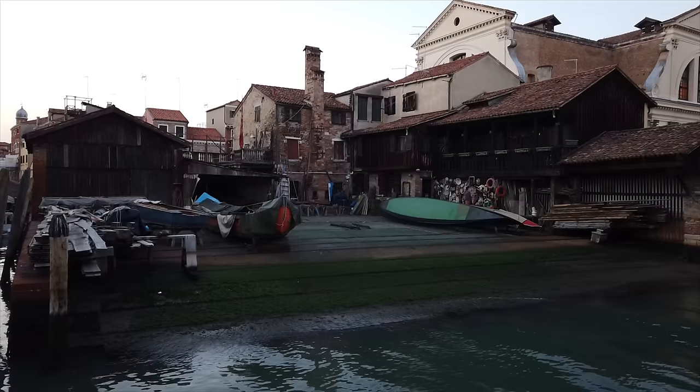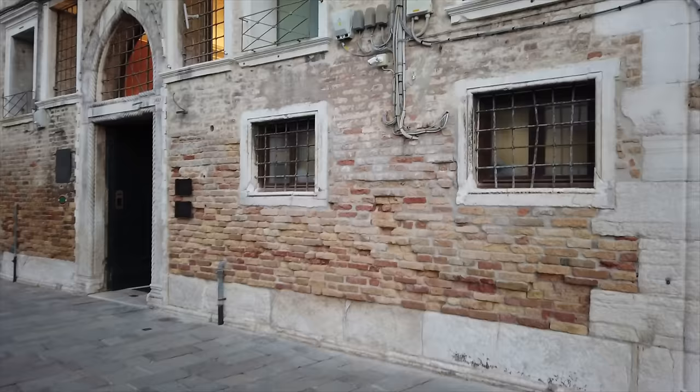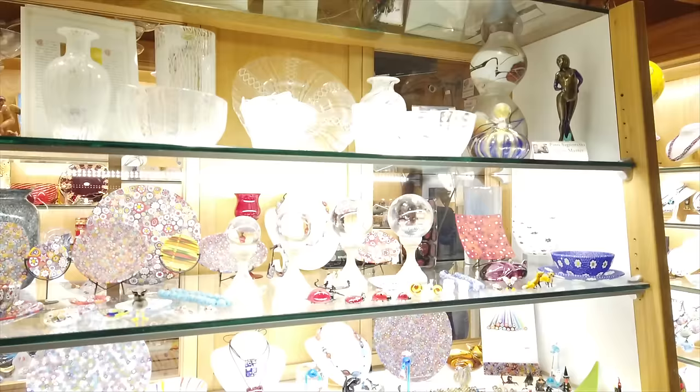This place behind me is a gondola repair shop. It's like seeing a garage where they repair cars, but for gondolas. It's pretty cool. Here's one place I wanted to show you, actually. This place is a hotel. Just check this out. Look at that building. Look at that thing. Some nice glass.